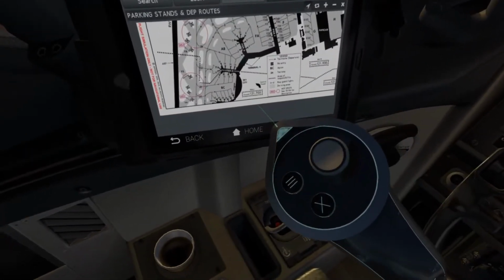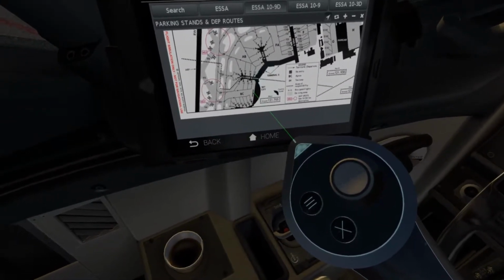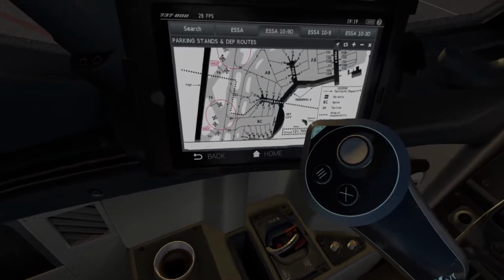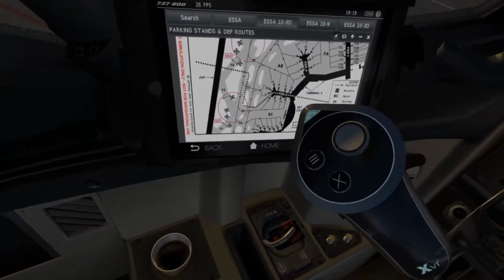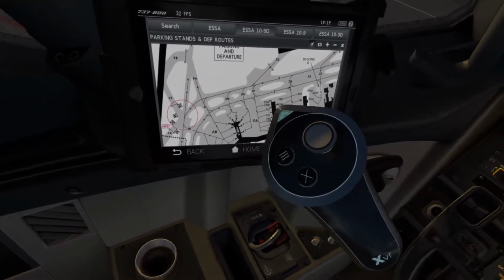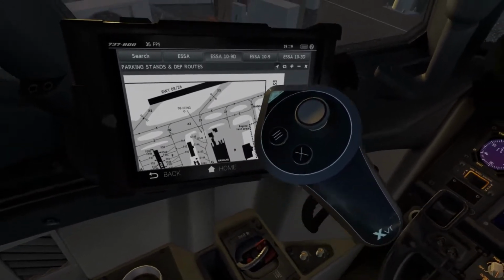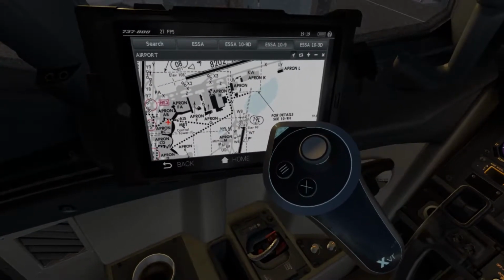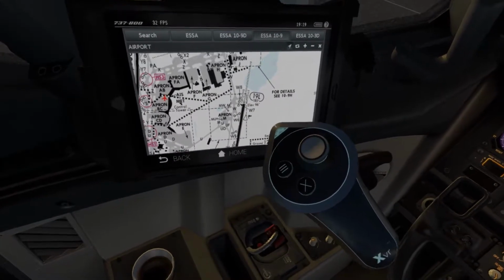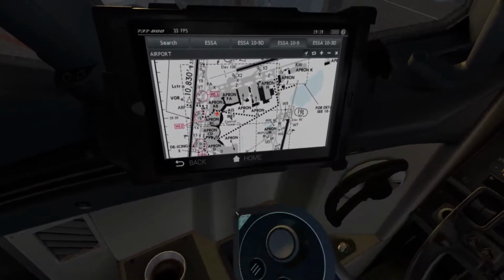We are sitting here at stand 13. So we will push back facing west and continue on to taxiway Yankee. And use taxiway Yankee up until taxiway X-ray. Continue on X-ray, and we will go down Whiskey for holding point Whiskey 8, where we will enter runway 19 left for a takeoff. And we have 2,500 meters of runway, so that is all good.